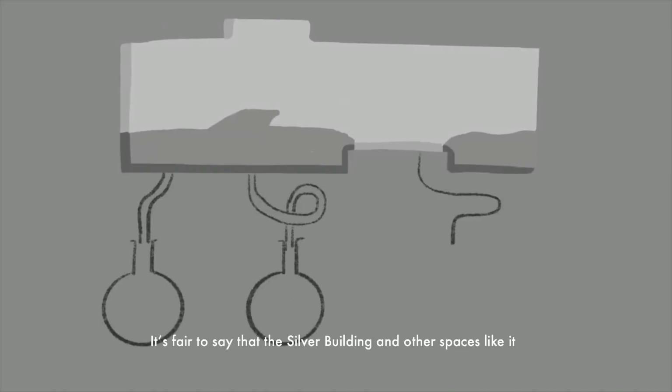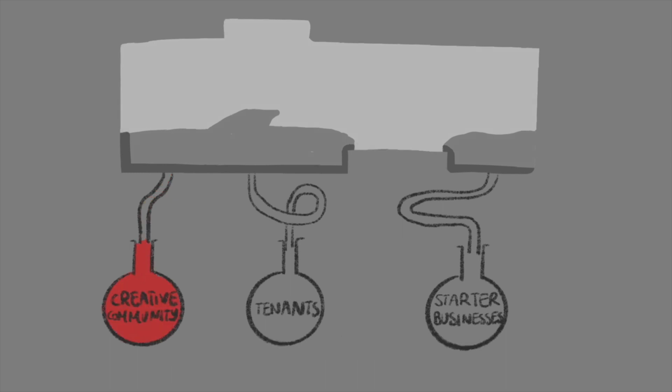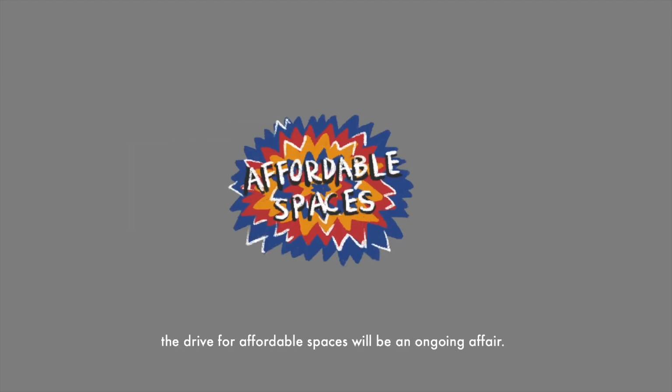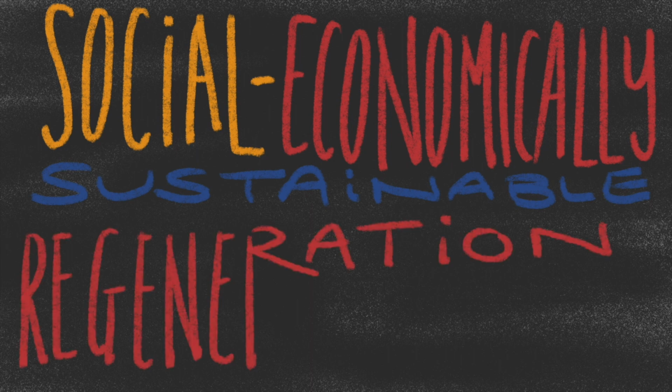It's fair to say that the Silver Building and other spaces like it have catered for the needs of the creative community. Even though most are never permanent, the impact for tenants, especially startup businesses, can be great. And while the Silver Building might not live for long, the drive for affordable spaces will be an ongoing affair. The Silver Building and the works of companies like Project show the potential for more socio-economically sustainable regeneration projects.